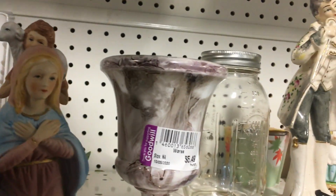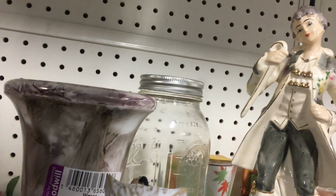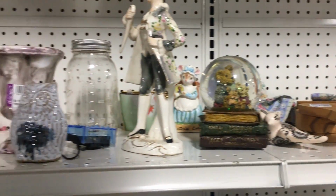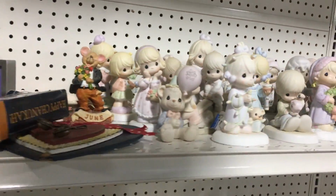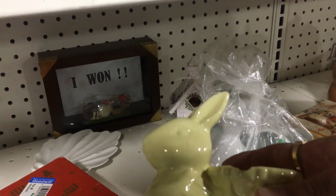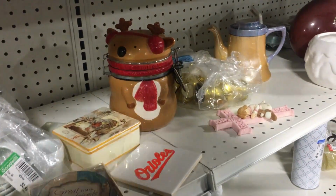Run-of-the-mill ceramics. Another one of those sort of generic-looking colonial people that I think I'm about ready to pick up. I usually don't buy these colonial figurines. That one was pretty expensive, and they're pretty common. Some of these, what do you call those? Precious Moments, I think. They were very big years ago. This bunny planter was cute, but it was chipped. Speaking of chips, I didn't want to buy the poker chips.